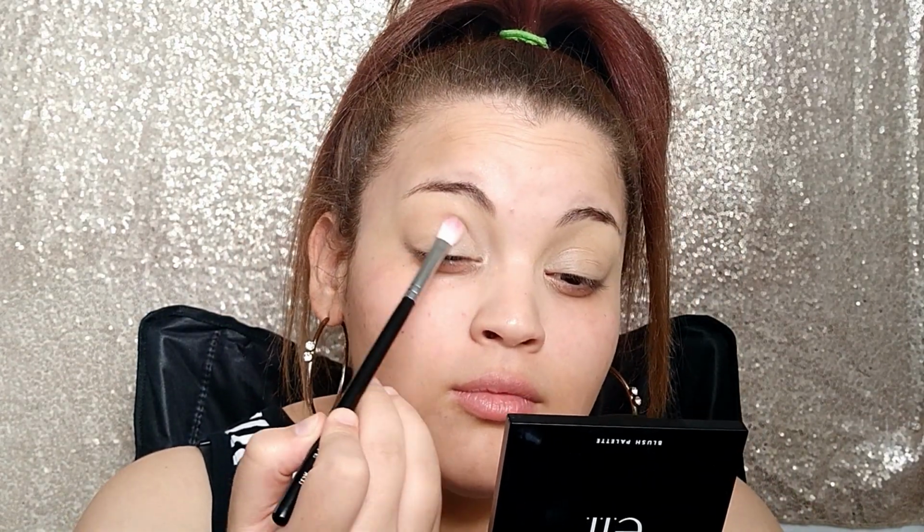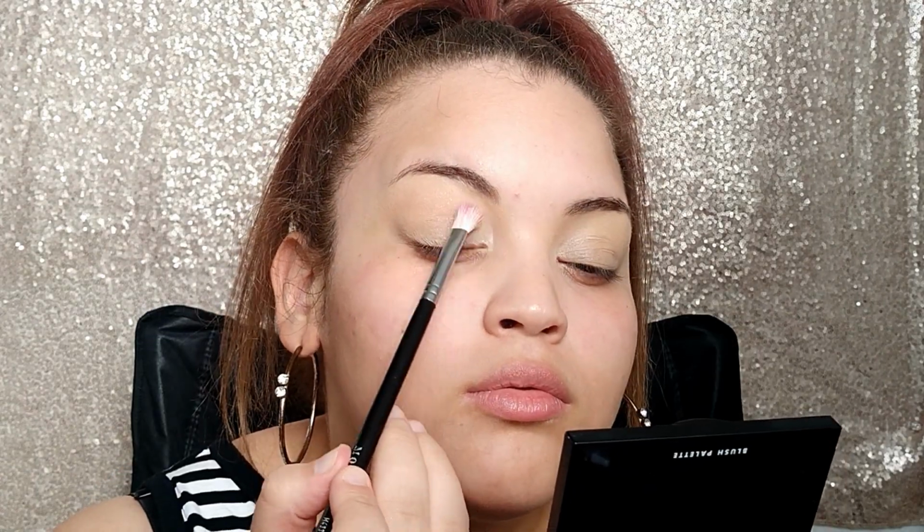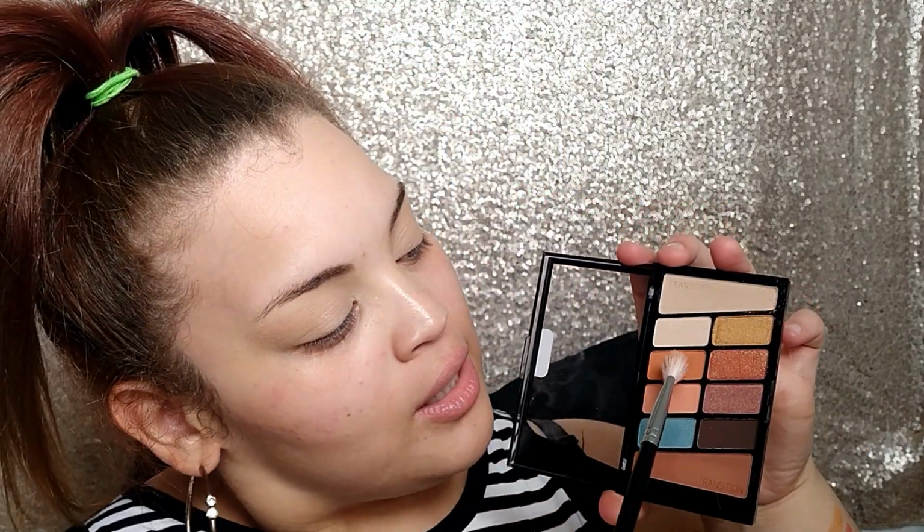So I'm just gonna play with these on my eyes. I don't really know the eye look that I'm going for, but I am gonna start off with this transition shade just to soften up the primer situation that I have in my eyes. I think I want to dip into this orangey transition-y shade right here. Same brush, not much fallout at all.